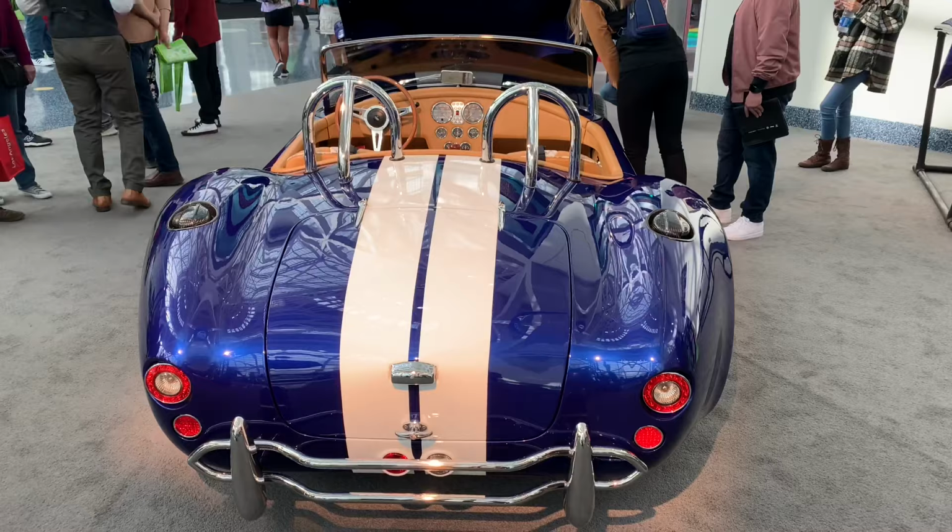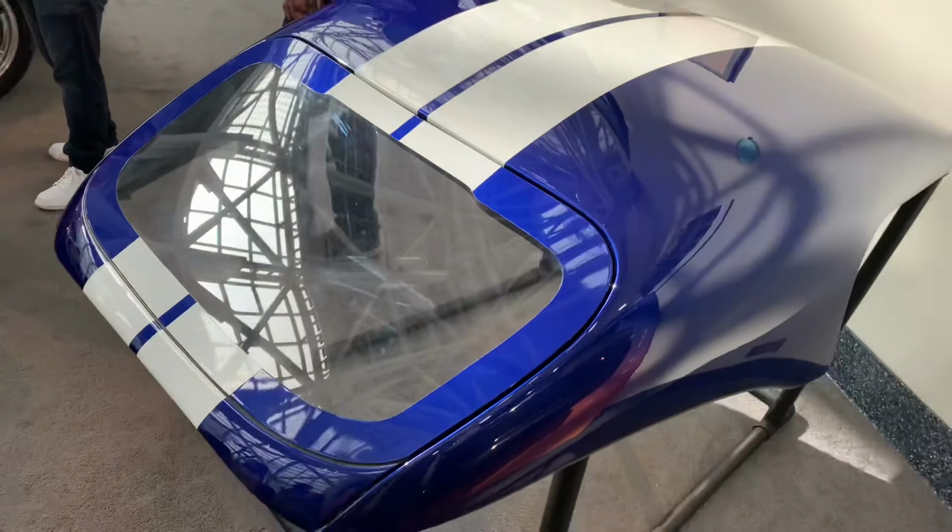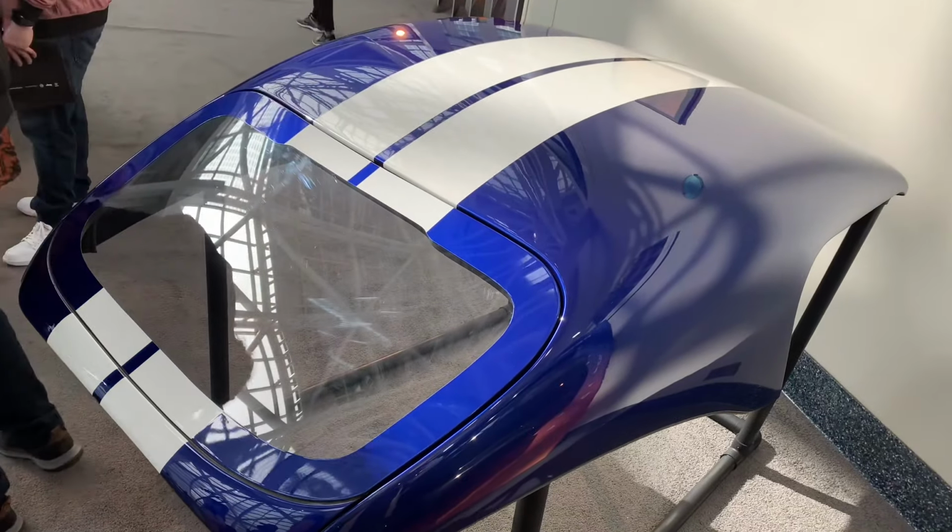It's got all the classic detailing and style that you would expect from a classic Shelby Cobra, except it ain't one. You put electricity down in the gas hole and you are flying down the road in a classically inspired roadster with the 2 stripes with an optional roof. So that is the Cobra.